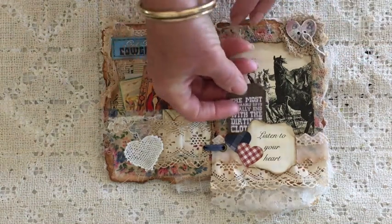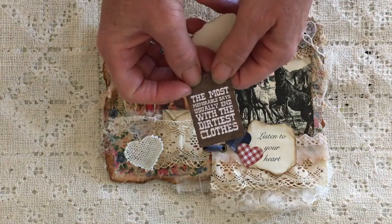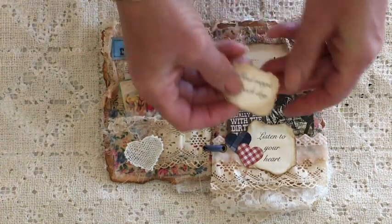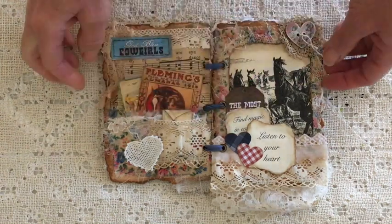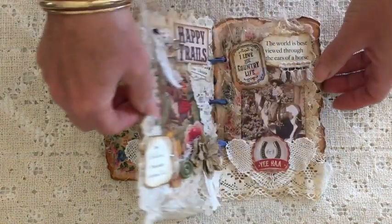So they just pop in there, and this one says the most memorable days usually end with the dirtiest clothes, and that's from KrisiteArt. And then I've also put in this little saying, find magic in each day. And I think that's a really good thing to live by.